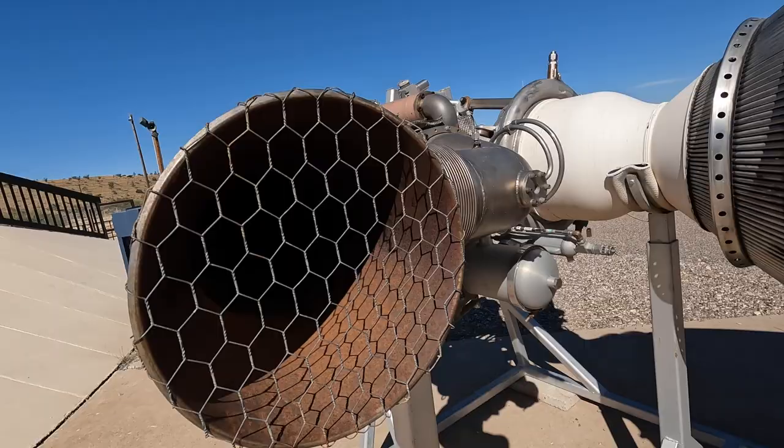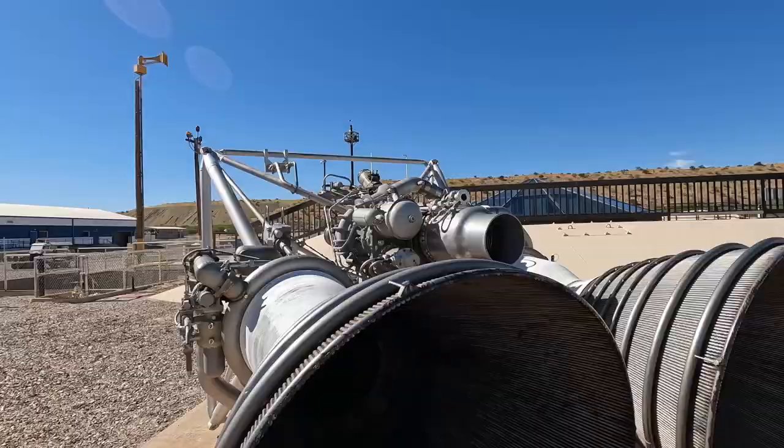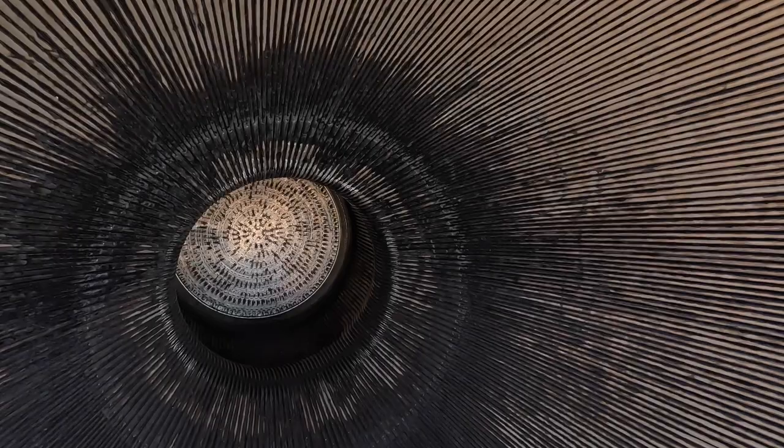Oh, this one looks like it's been test fired. Or this material, can't see that material rusting. Pretty neat. There's your mixing plate way in there. Pretty cool.